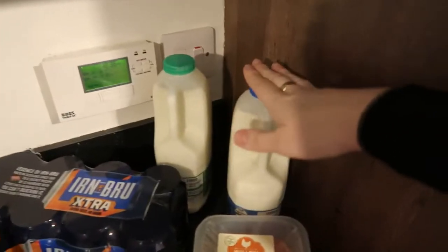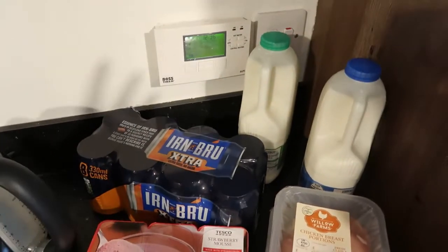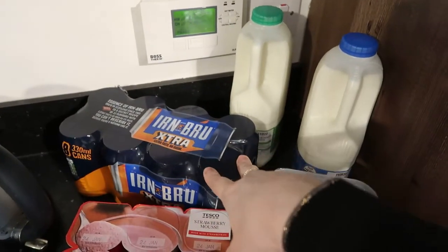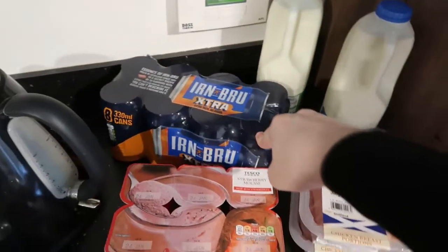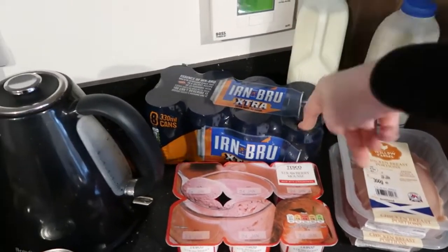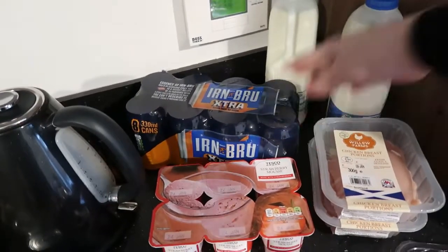So starting off, got some milk. That's blue for Olivia and green for Craig. I don't really drink milk. Obviously we're Scottish, so I got some Iron Brew just for a change. Normally I buy Diet Coke, but I think that was like £3 for 8 cans, whereas this was £2.50, so trying to save a bit of money, and it's a bit of a change.